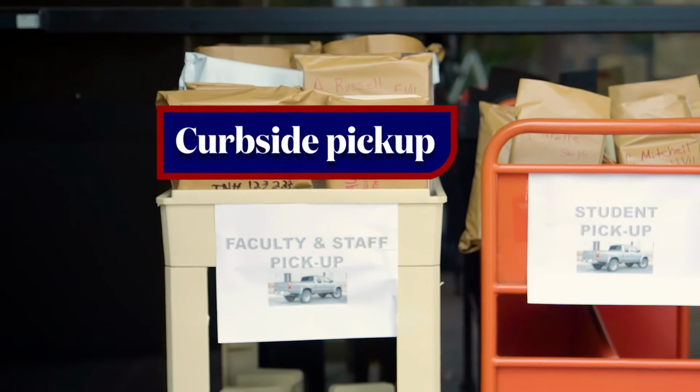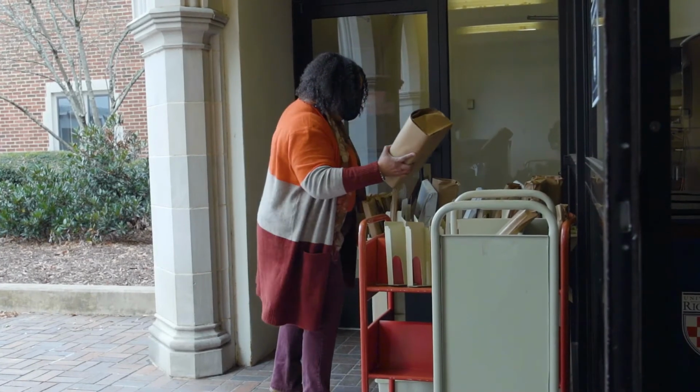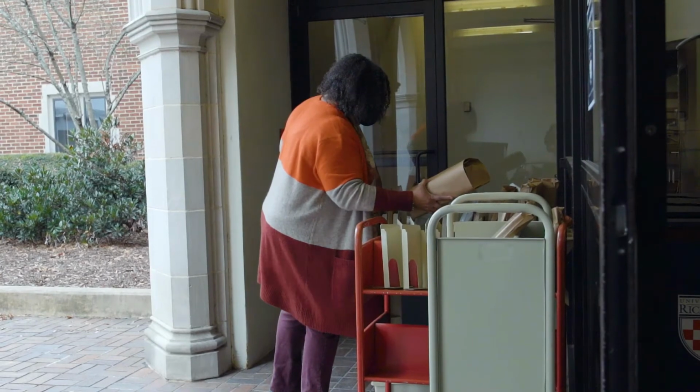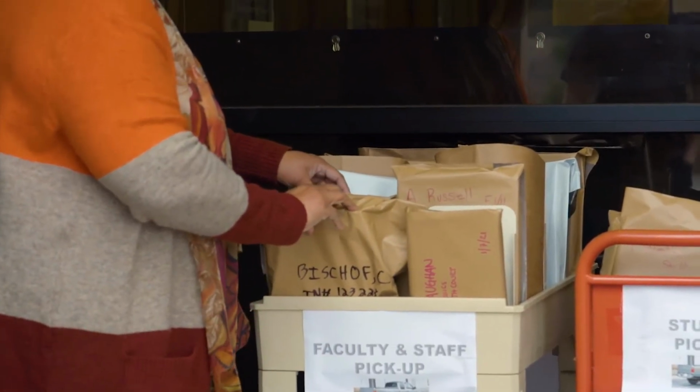Cassandra Taylor Anderson, our head of Access and User Services, put together the plan just using existing carts and things that we had in the library. And we wheel those out in front of the building, and then faculty can run up the hill, pick that up, take it back, and then return it to the drop box outside when they're done.